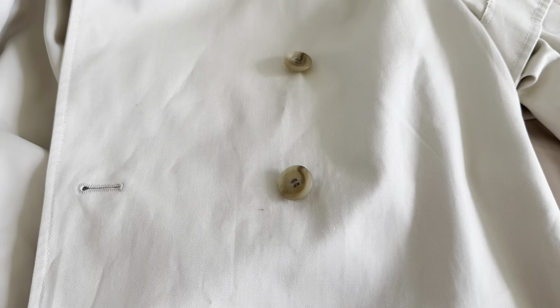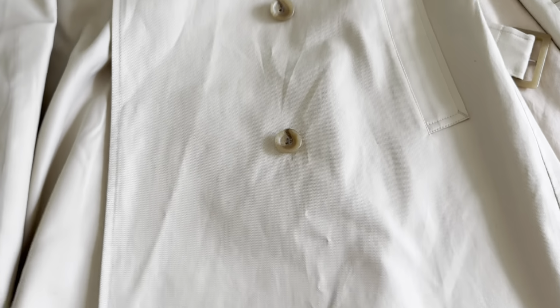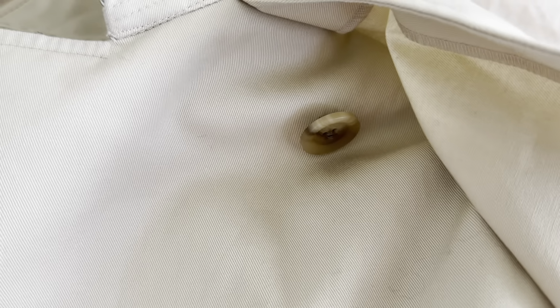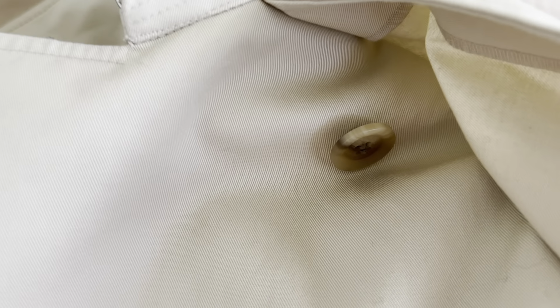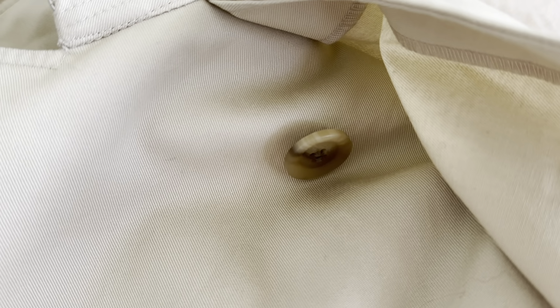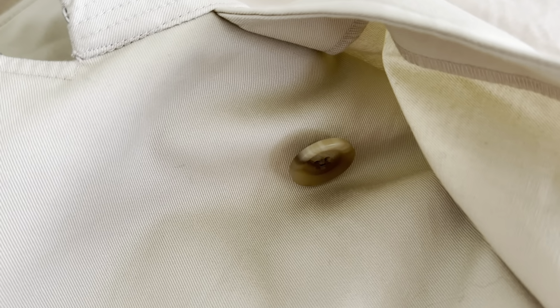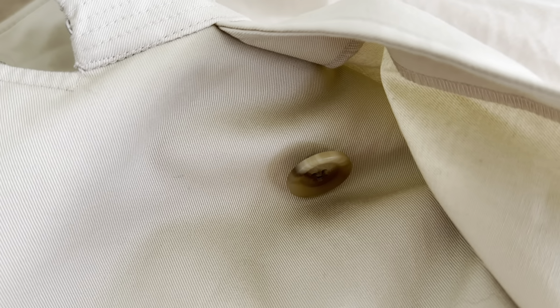This is the left hand side of the trench coat. Just another row of buttons here, but you can see this button just below the collar line, and that obviously connects to that one. If it's a really wet day or a windy day, you can button that up, but I've just tested that button there. It's not so robust, so I would probably stitch it up a bit more so it's tighter and you don't lose the button.